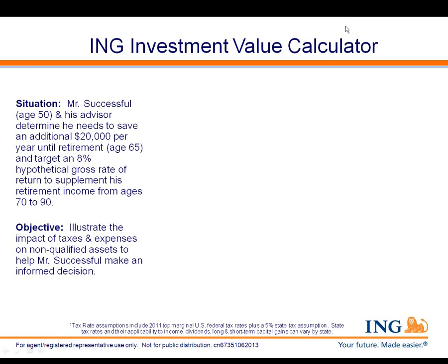So what are we going to do here? Let's talk a little bit about the comparison. What happens if you have a 50-year-old successful guy, and he and his advisor have determined that he needs to put aside an additional $20,000 per year until retirement at age 65, and target a hypothetical 8% gross rate of return to supplement his income from 70 to 90? Our objective is to look at the impact of taxes and expenses on the non-qualified asset to help Mr. Successful make an informed decision.